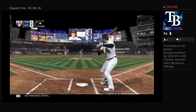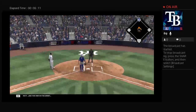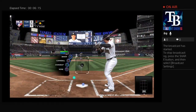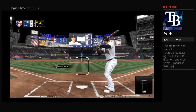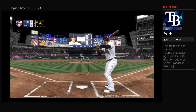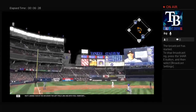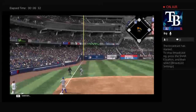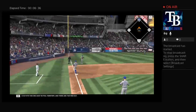From the belt, the pitch. And this one's in the dirt. Good job keeping it close as the count goes to 1-1. He's set. Here comes the 1-1. And this is in the air down the left field line and into foul territory. Upton is over now, and he puts this one away in foul territory, and there are 2 men out.